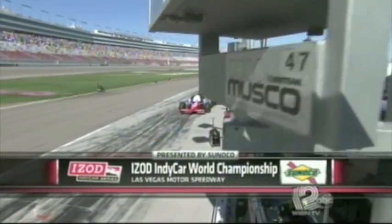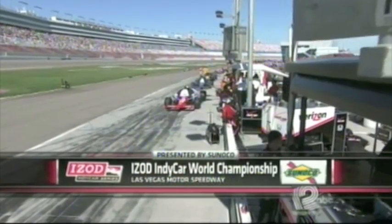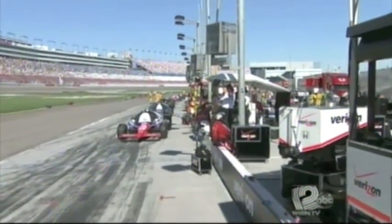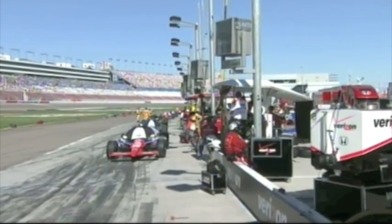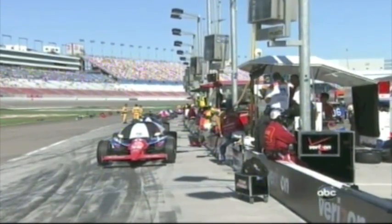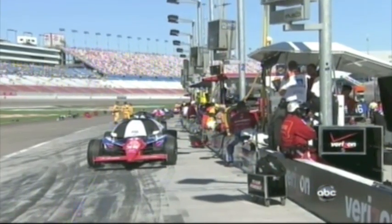Our red flag situation here at Las Vegas Motor Speedway in the IZOD IndyCar Series is now an hour and 15 minutes roughly, and we are still waiting official word on the condition of Dan Wheldon. We had a 15-car crash, if you're just tuning in, on lap number 12, and several cars got into the catch fence. We'll show you one angle from high above, and you'll see exactly what happens.